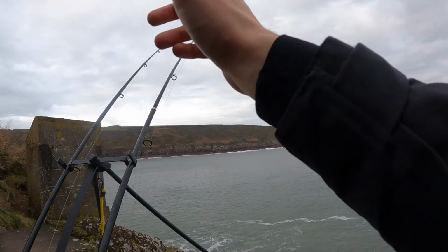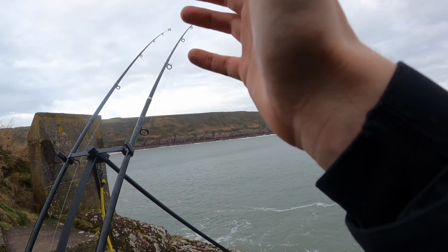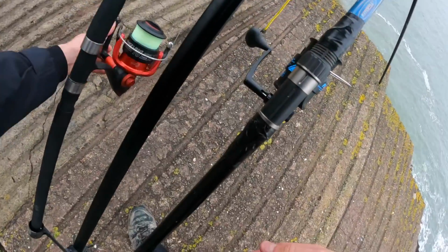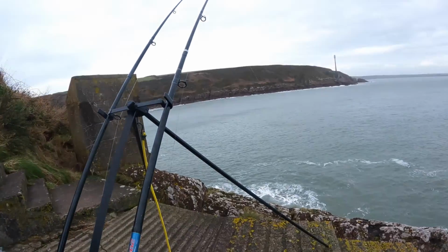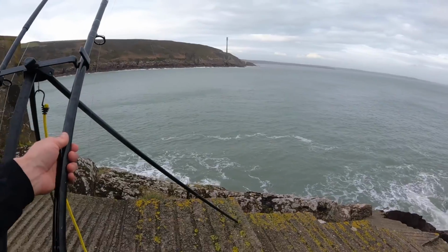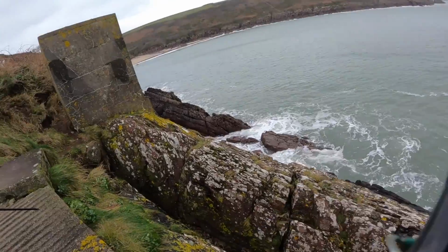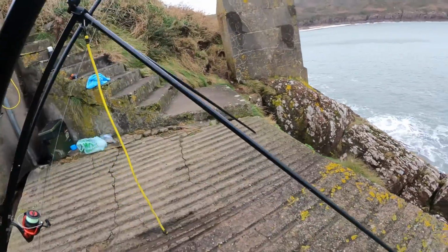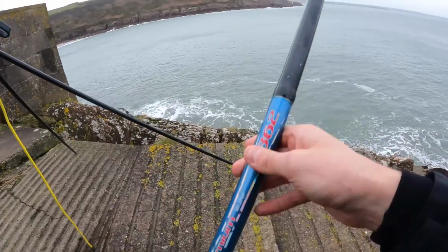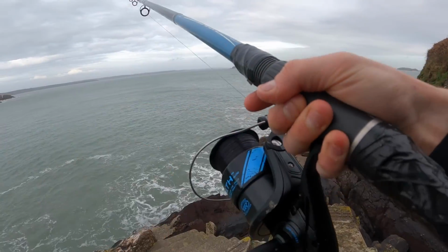So this rod here has been bugging me for ages now. I think there's possibly something on, and it's just sitting there. So I think in 30 seconds time maybe I'm going to bring it in. Yeah, do you know what? Bring it in. If there's nothing on, we'll have a fresh bait change and that way we can settle the debate about whether something is on. If it is, it's something small, maybe a tiny little strap. If there isn't, something nibbling away.